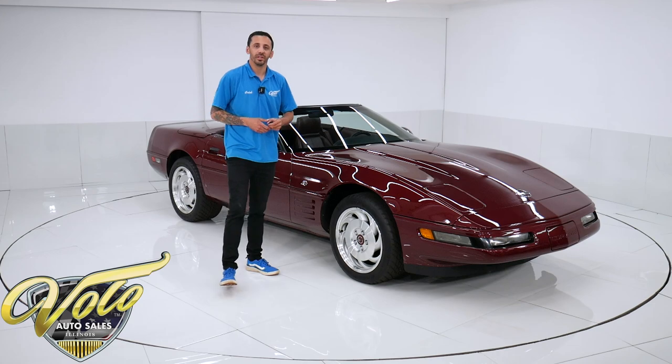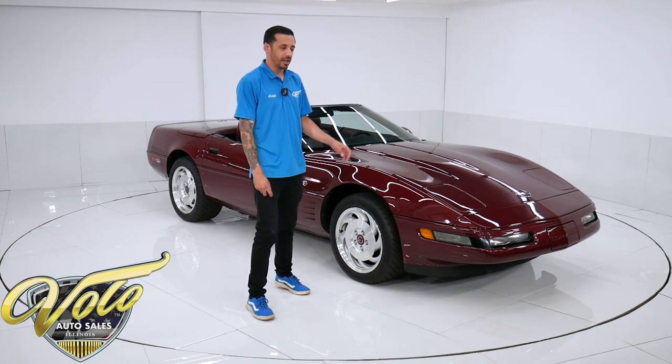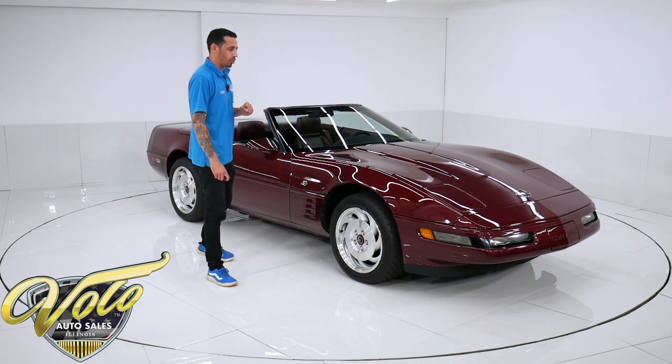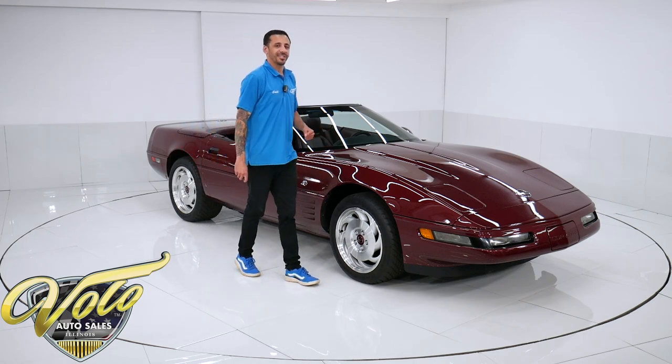If you watched my previous video, we recently did a video on the 2003 50th anniversary. He owned both these cars. So it came from the same collection, original owner on it. Low miles, very well kept. I think you guys are gonna like this one.